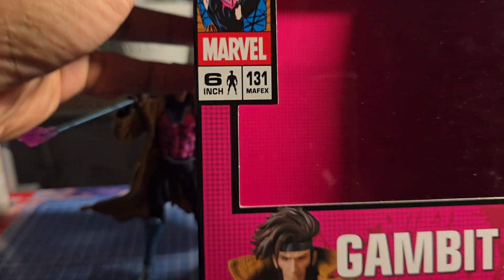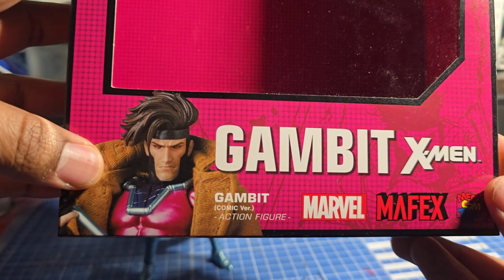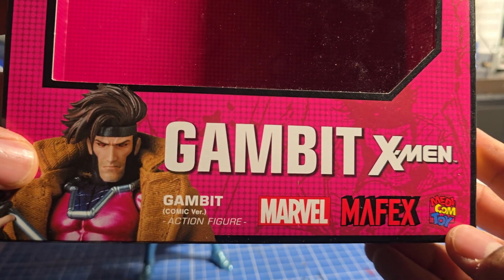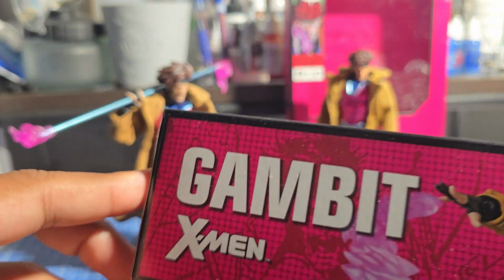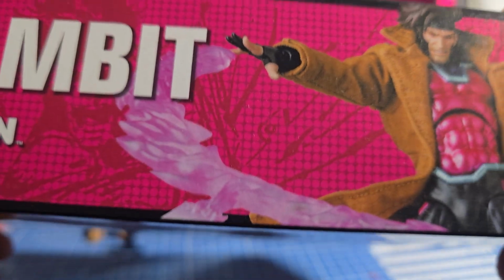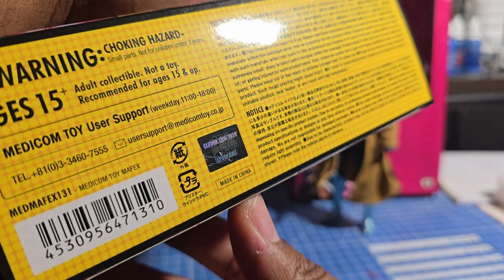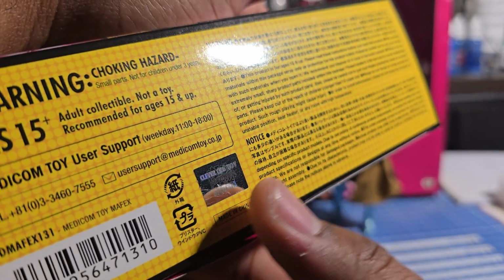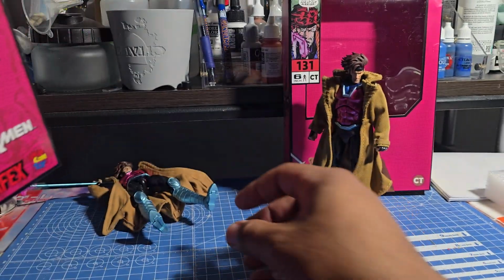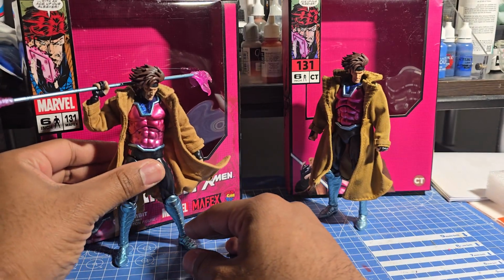This is the official box for the Mafex Gambit. As you can see here, you have the portrait of Gambit on the front, name, where he comes from, X-Men, Marvel logo, Mafex logo, Medicom Toy. You can also see the portrait on the side right here, and he's going to fall. Oh well, he'll be alright. And you get the full array of poses, and also what I tell people to look for when it comes to buying an official release in comparison to a knockoff: that silver sticker right there that certifies it as the official release. And let me get Gambit from back there real quick. Just sit him back up.